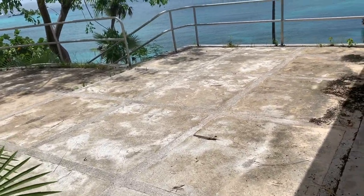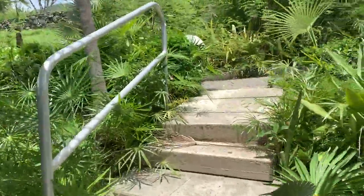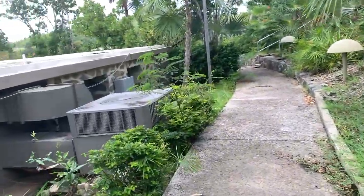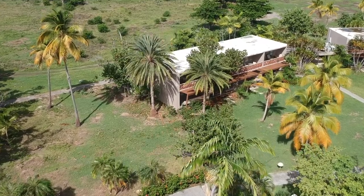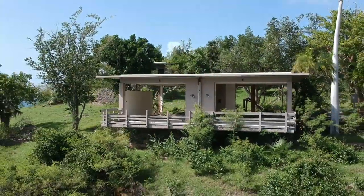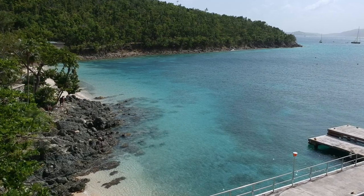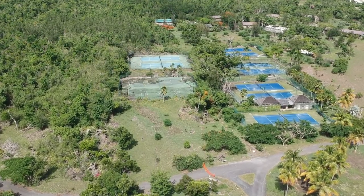So I'm assuming these are like the first class, because this is right on the beach. 600, 800 a night, probably. Nice breeze here. Oh, that's the caps for the lights. There's big AC units here. The roof and then the beach right there. So this place has been invaded by donkeys, so there's donkey crap everywhere.